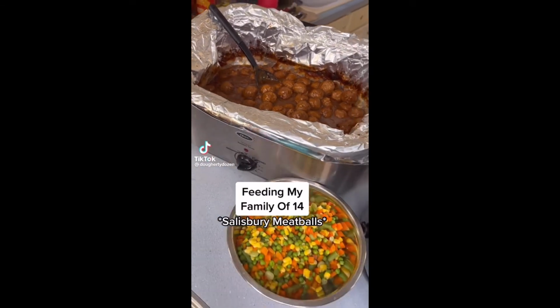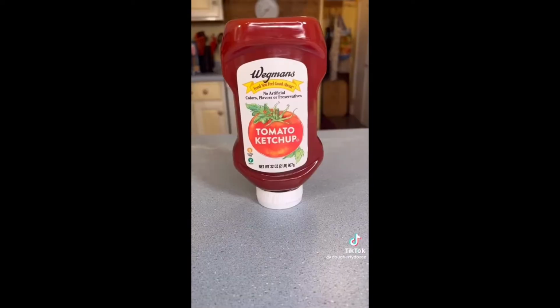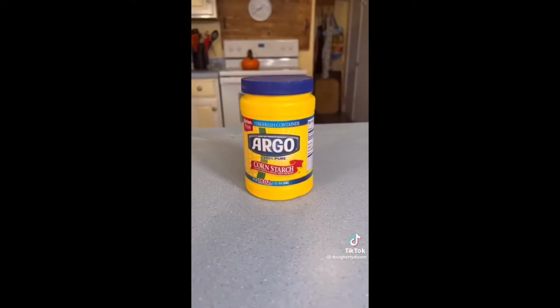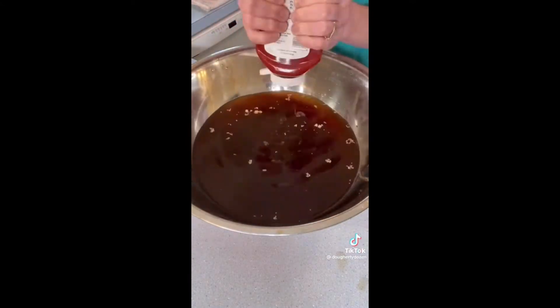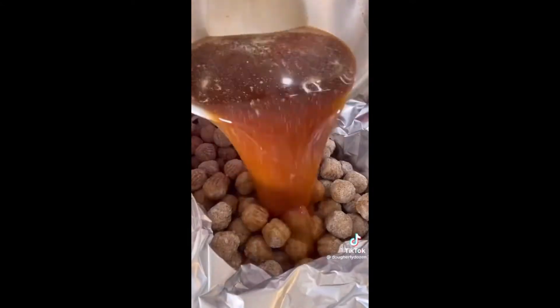Feeding my family of 14 Salisbury meatballs, you'll need meatballs, beef broth, Worcestershire sauce, ketchup, gravy, salt and pepper, onion and garlic powders, cornstarch, and water. Spray your crock pot and pour in your meatballs. Mix up your sauce and pour onto your meatballs.